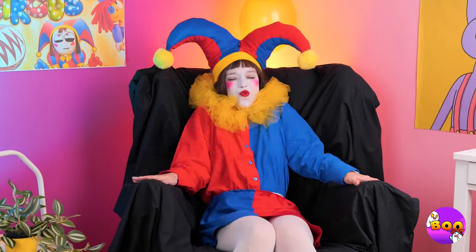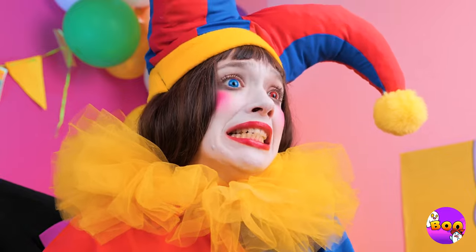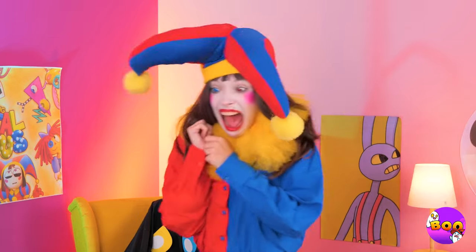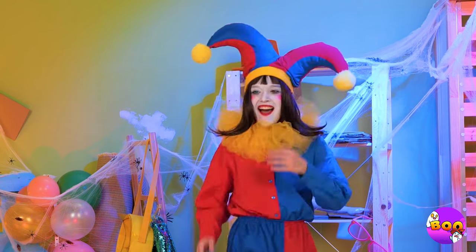Let's sit back and relax. Ooh, this chair is just right. Wait, since when did chairs have eyes? Oh no, it's a trap! Keep pulling! Quick, let's get out of here! All clear. I think we got away.